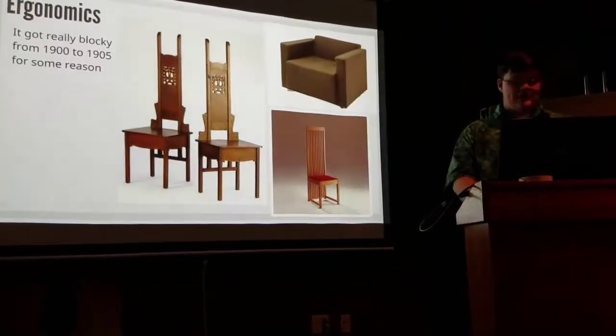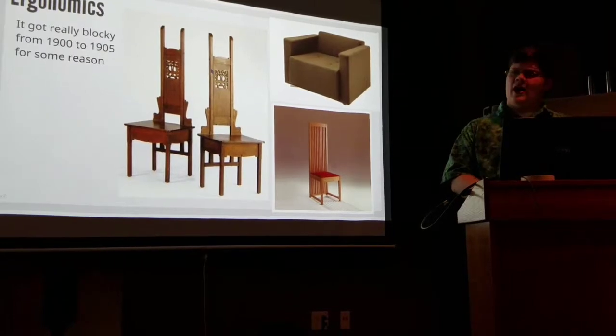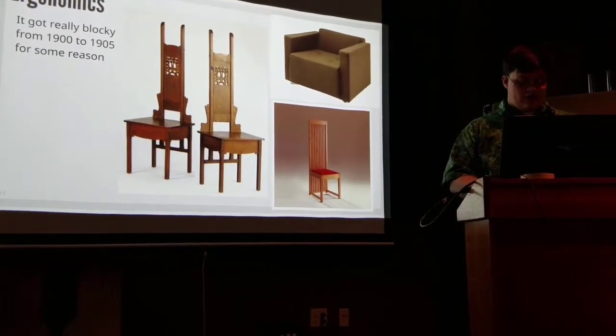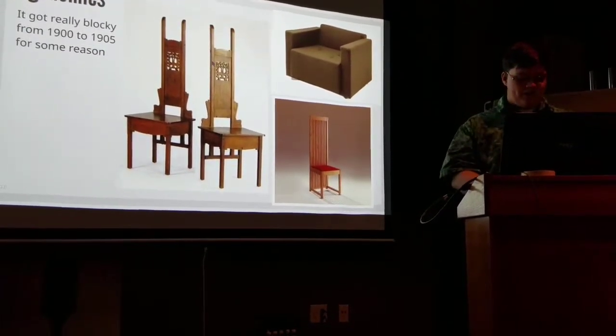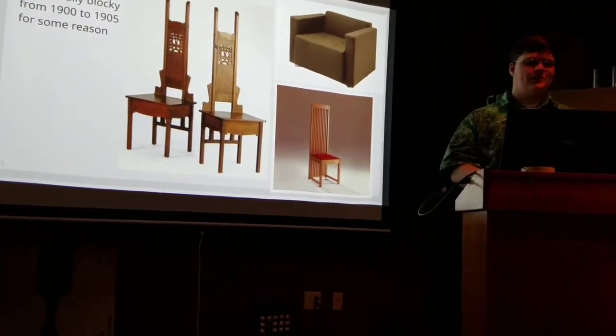When the 1900s first hit, the ergonomics of that era somehow got worse. I don't know how, but they did. The chairs from this era went from sweeping forms to remarkably squarish and pyramid-shaped, to the point where you could use them as building blocks.